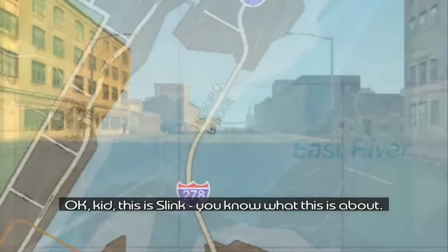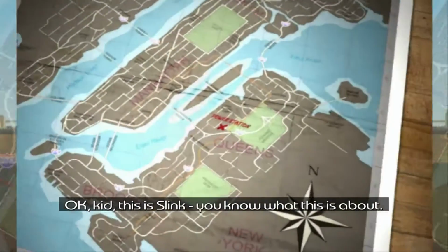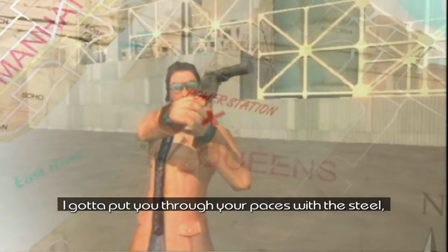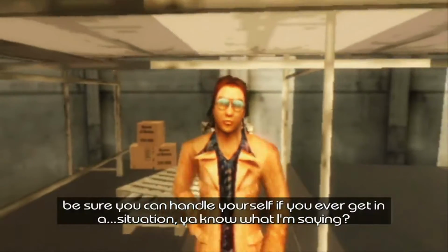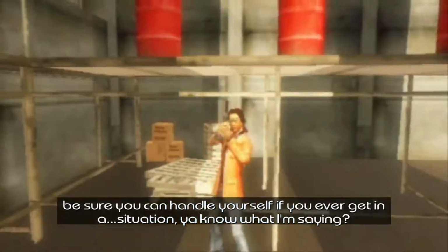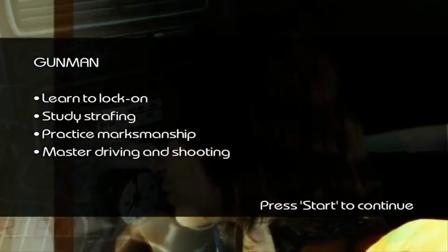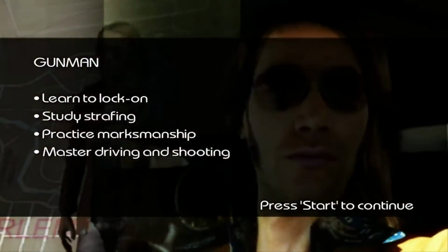Okay, kid, this is Slate. You know what this is about. Here at the power station on Long Island. I gotta put you through your paces with the stick. Be sure you can handle yourself if you ever get in a situation. You know what I'm saying? Next mission will be... Learn to lock on, study strafing.